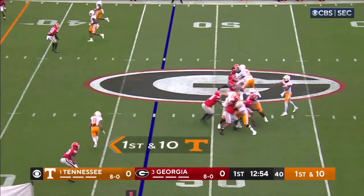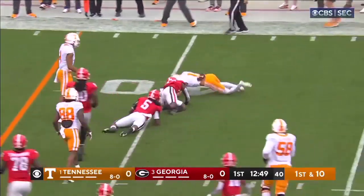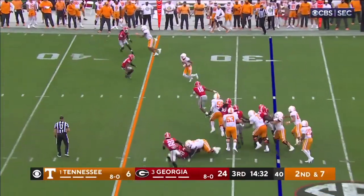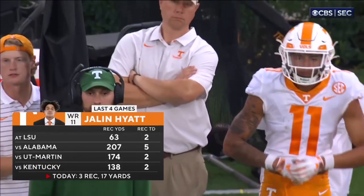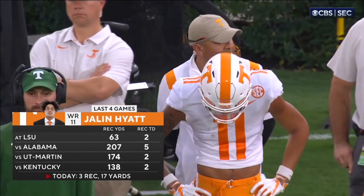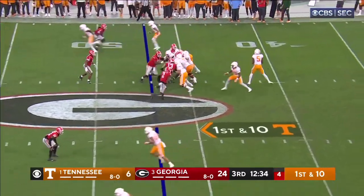High snap, Hooker over the middle, wide open is Jalin Hyatt on the run. Georgia trying to bring him down, and they do. They're holding up fine. Here's a quick throw to Jalin Hyatt, who's not really been a factor, going to get a first down. I think he'll be okay. He came in with over 900 yards receiving and 14 touchdowns, after coming back from their halftime hot dogs. They caused some penalties in the first half.